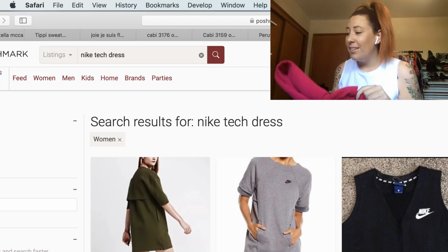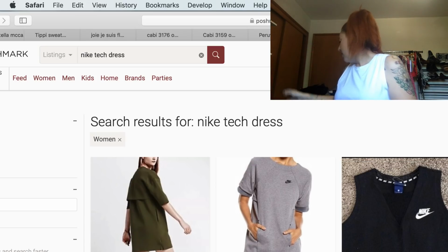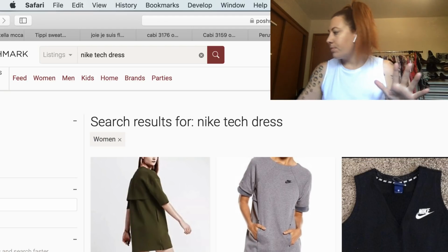It's still up for debate what I'm going to do with this dress, but I love Nike Tech. It's my favorite. My kids live in it. I personally love wearing it. The cut of the pieces are always really good. All of that. The next piece, I was really excited.